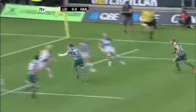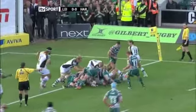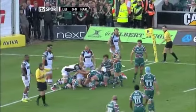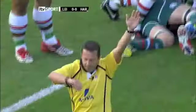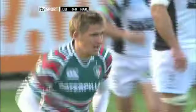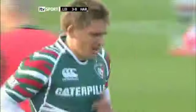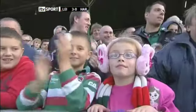Harrison, Salvi, Flood, Hopper holds him, not enough though. One more purposeful drive and they'll be over, but they're going to come back for the penalty. What a start to this match. Harlequins magnificent early on. Leicester couldn't get the ball. When Leicester did get the ball, they come away with the first points. 3-0.